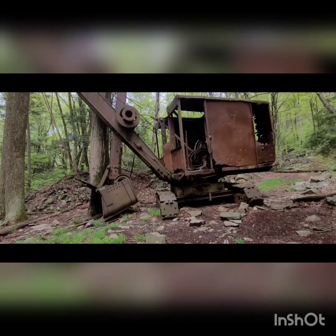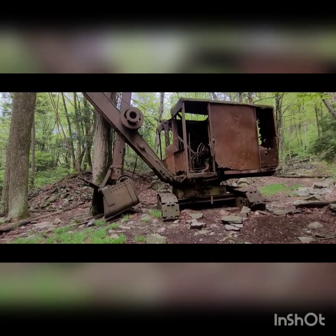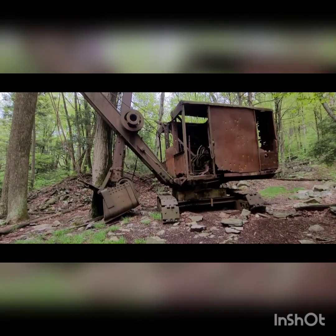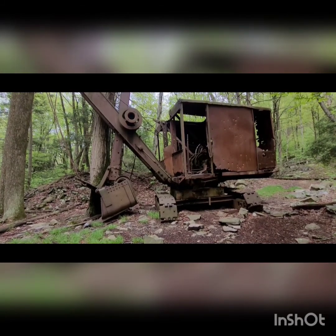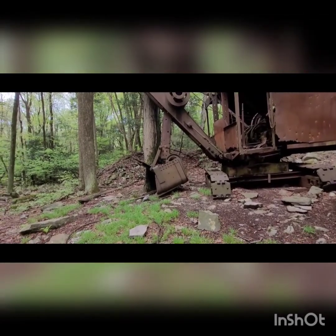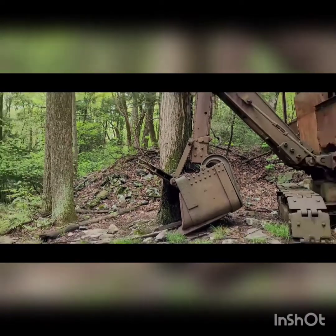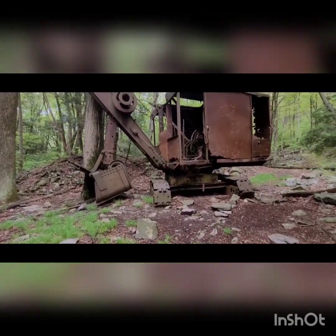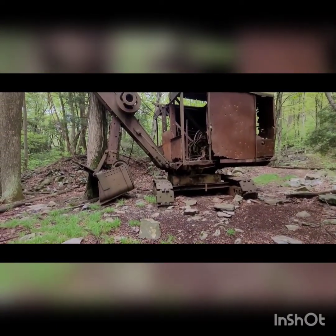All right, so you may be asking, why is this here, and how did I get out here? Well, the first question is much easier to answer. It used to be part of the old coal mining town. You can see the pile on the other side of what it was digging. Maybe, I don't know, this was a big coal area of Pennsylvania, or another mineral.